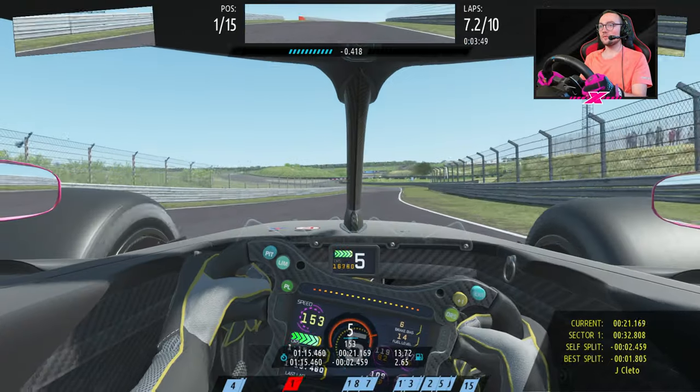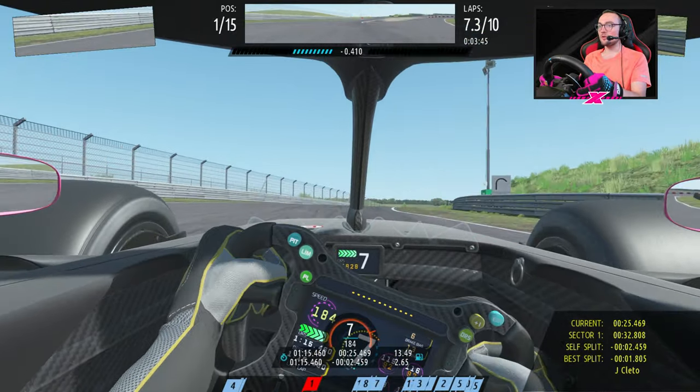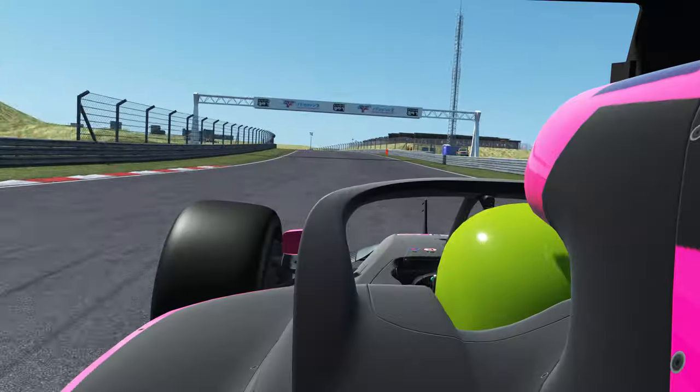There we go. Open the DRS through here. Scared. Try and keep it open through here. No, I had to lift. Oh, that is nerve-wracking. There's a challenge for you. Try and do that bit flat out with DRS open.